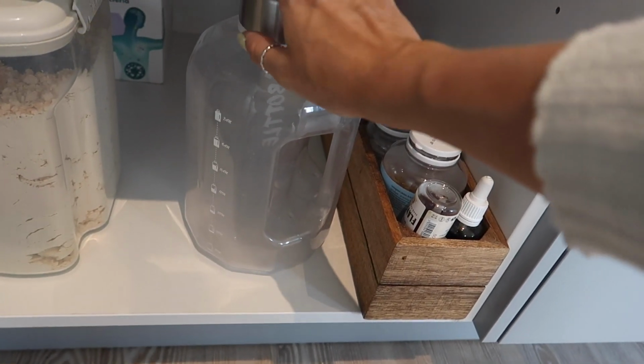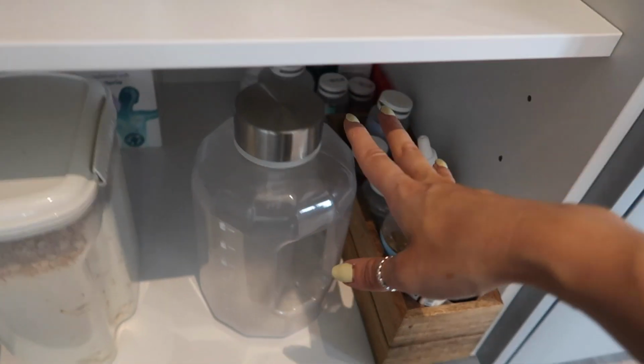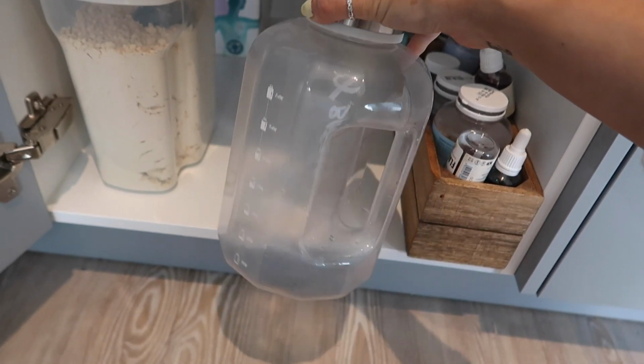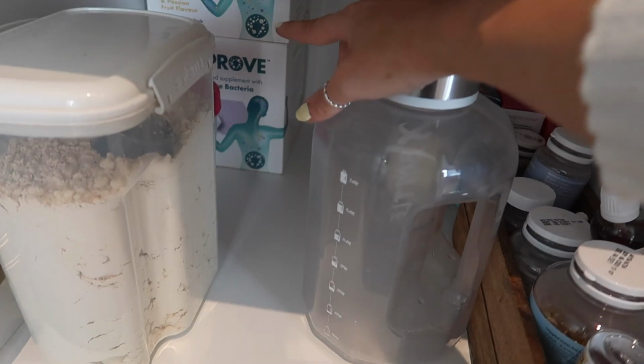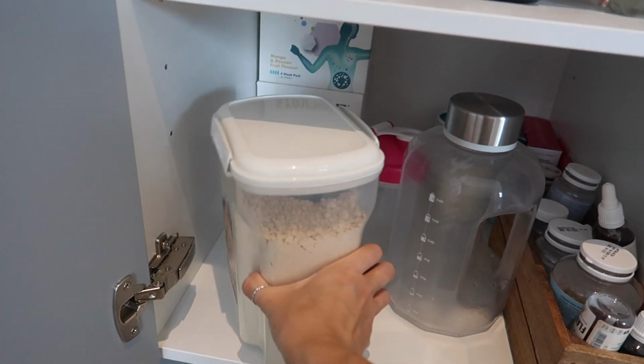I've got my giant water bottle, which you know I love. This is actually a 2 litre and it's so good because it's the perfect size for me for drinking water, because I never drink water. If I have this in front of me, then it means I drink more. I've got my Symprove probiotic at the back. I've got my little protein shaker here, and then I've got my protein, which is in this little pot. This is actually a pea protein and it's really, really good. Yeah, that's that cupboard.